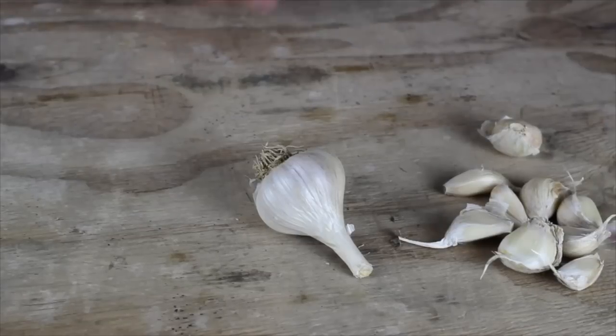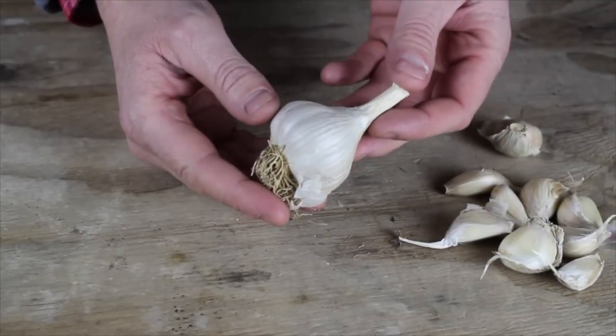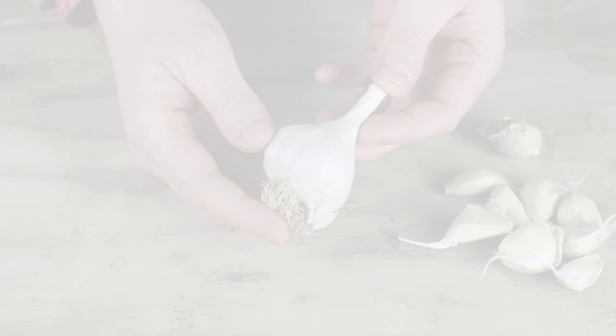This is Tuscany garlic, which is, as you can see, a lot smaller. It's a hardneck variety. Goes into the ground December through till March. A really intense flavour from this. They're a lot smaller, but they're really, really nice.